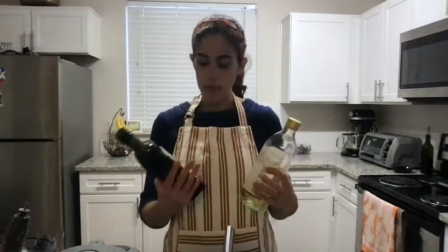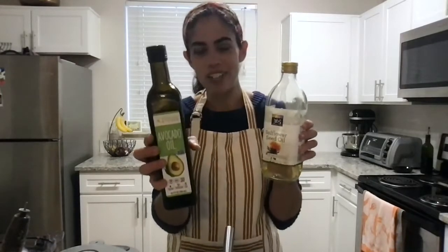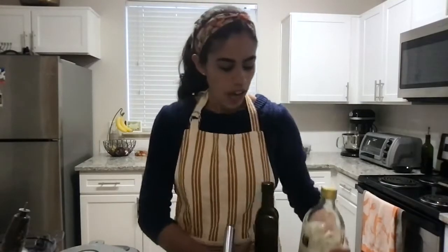So we want to get a high heat cooking oil. I have two options here. I have avocado oil, which of course is the oil of avocados. We know avocados are a good source of healthy fat, so that's what this avocado oil is. It is a little bit pricey, so another option is to get something like safflower seed oil. That's another good high heat cooking oil. That's also neutral in flavor, so that's important too, so that the oil is not imparting flavor into your falafels. Another option would just be to use canola oil. That will work also.